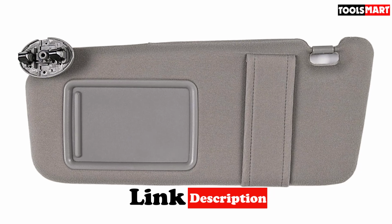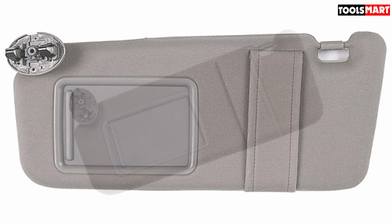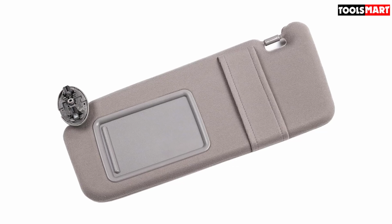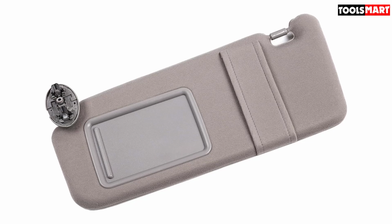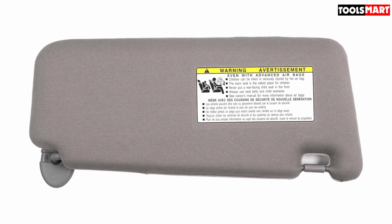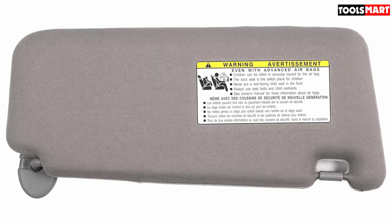The visor can be aligned perfectly with your line of vision to block the sun's rays without obstructing your view while driving. It also has a small mirror with which you can touch up your makeup or hair. Additionally, it comes with a small belt capable of holding documents, cards, sunglasses, and other similar items. The cost of this car sun visor combined with its quality makes it our value for money choice.